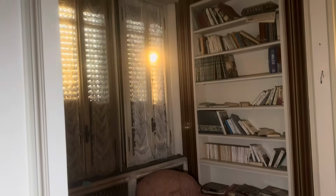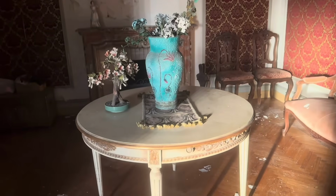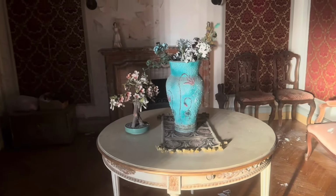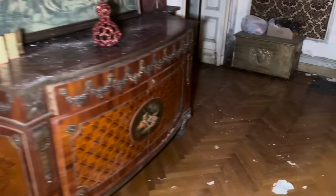Right, so you can see the sun is making its way down, look. So we need to hurry up. I want to get round and show you, but look at it in here. Look at that chandelier. I sort of don't want to use the torch because the natural lighting almost is better. But then you have bits over here that are quite dark, so I have to have a torch.